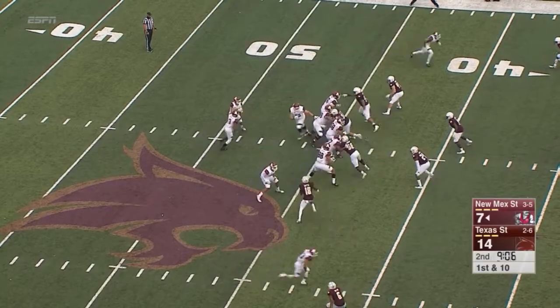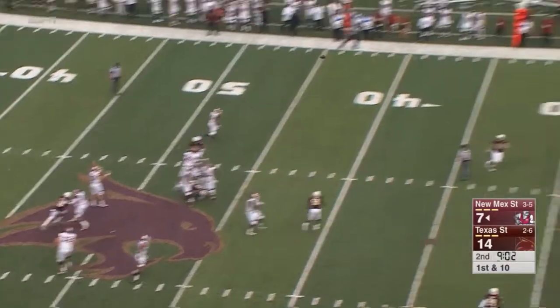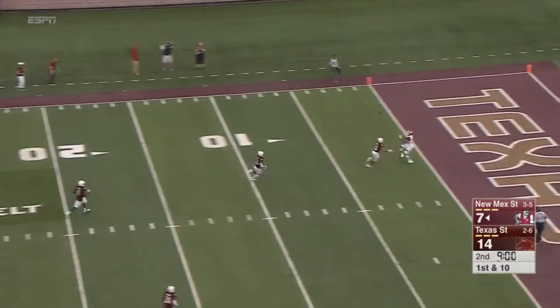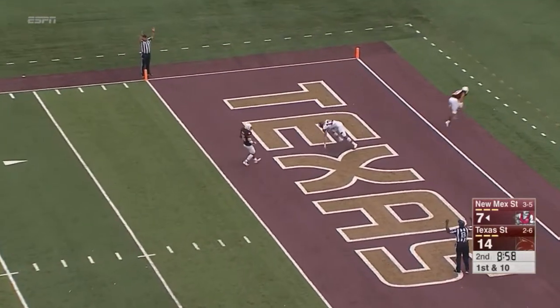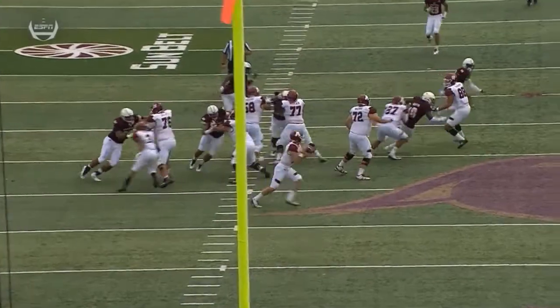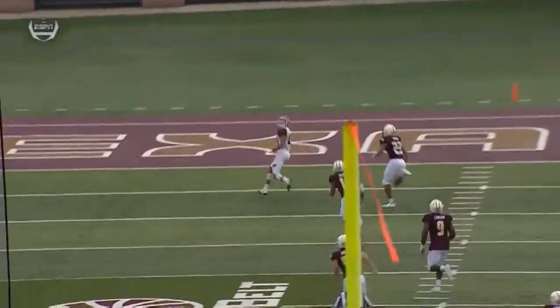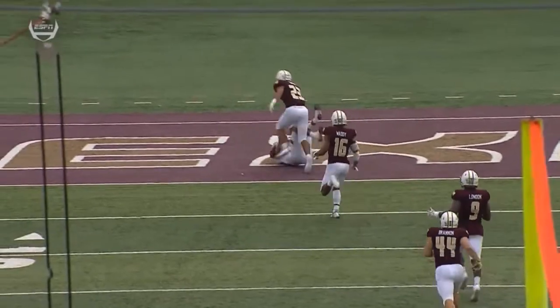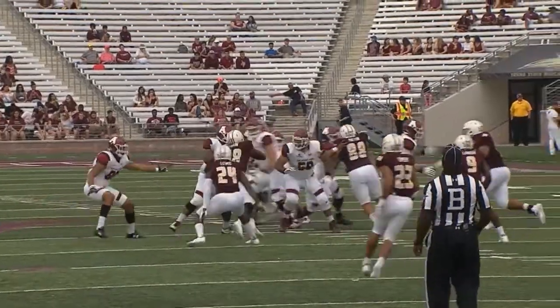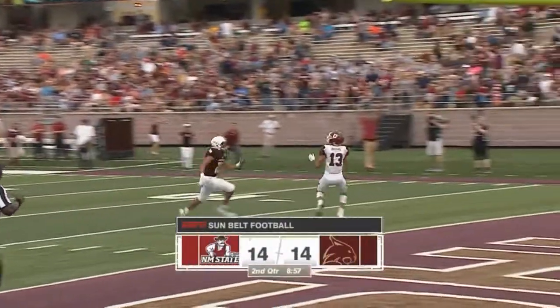Now from the Bobcat 44. Rogers to throw again. Going deep, looking for Boone. Catch made, touchdown. Tyler Rogers with the play action fake, sprint out, throwing back across the field. Jonathan Boone getting a step on Demery, finding him. Texas State, 14 all. Tyler Rogers, 21st touchdown pass of the year.